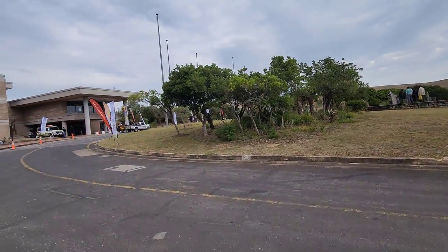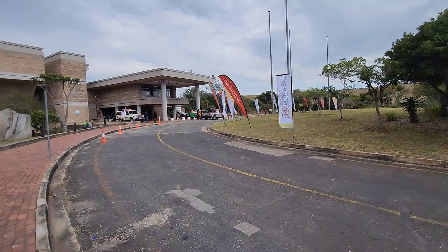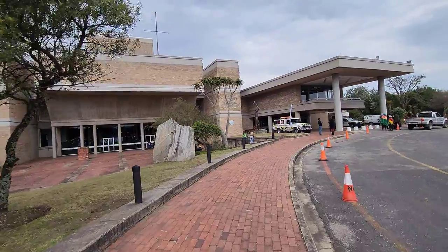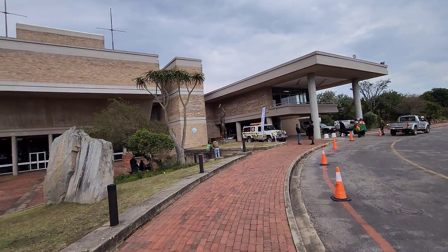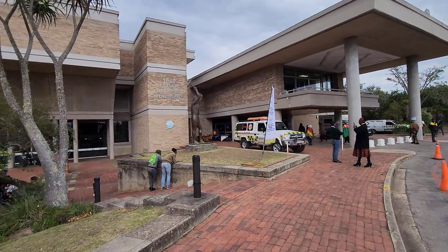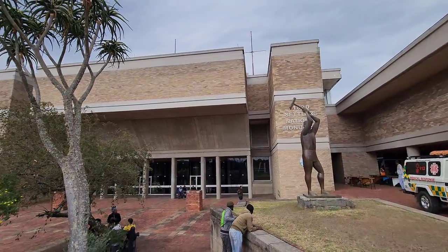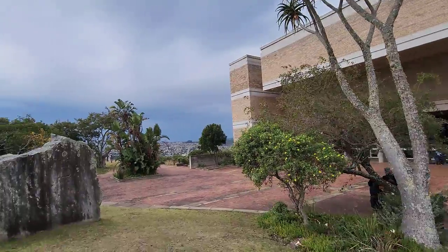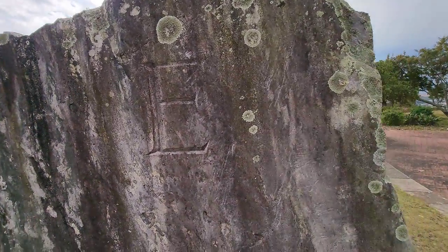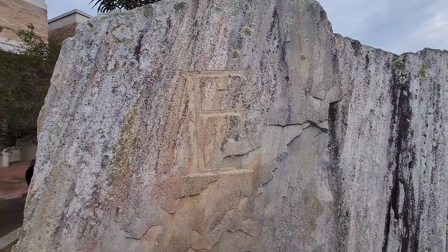Looks like there's some event going on here for traditional leaders or something, it looks like to me. So I'm not going to go inside, but I just want to show the 1820 Settlers National Monument. It's a massive building. There's a massive rock with an E carved out on it, and the same on this side. I wonder what for.